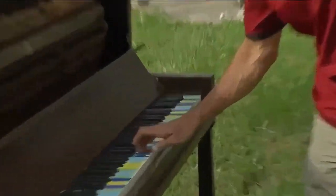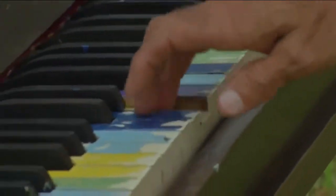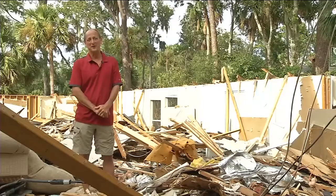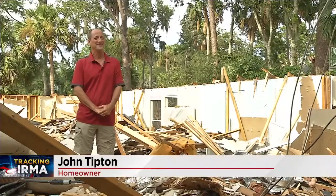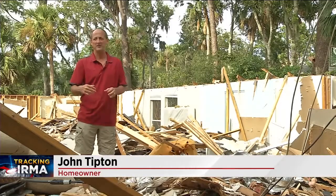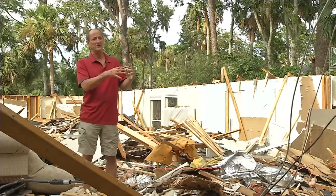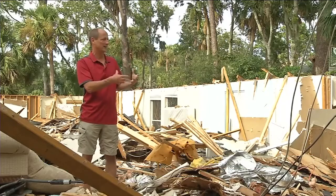The Tipton family's piano no longer sits inside their home on Azalea Drive. One look at the house and you can see why. My wife was definitely crying. She didn't, but I think for me, I've gotten past that part, and I'm like, gosh, I just want to get done with everything that needs to be done.